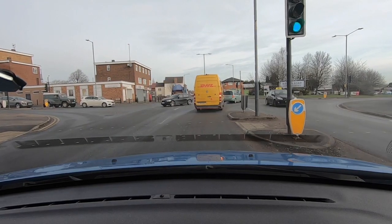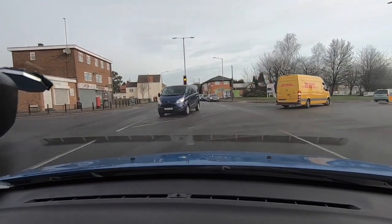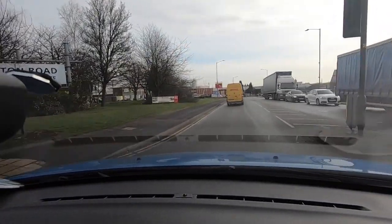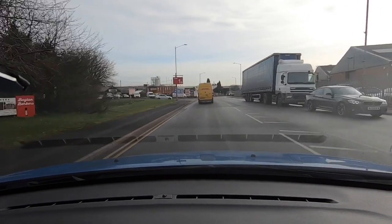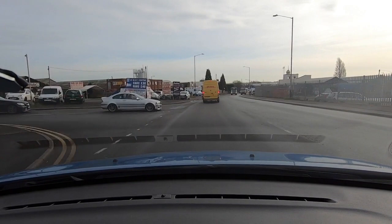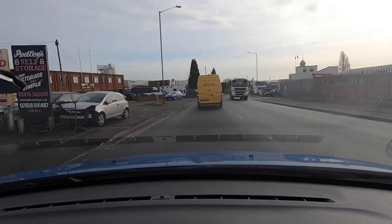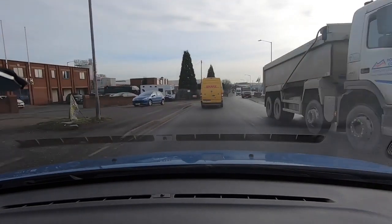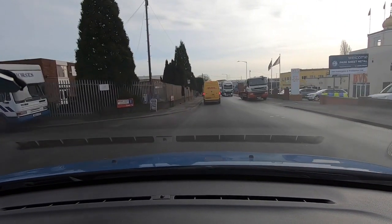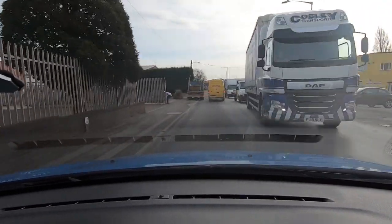So the green car's moving on, that means we can move. And then we can go around. It would be a shame, wouldn't it, to go all the way around the test route, do a perfect test, and then just because you've got held up in the traffic, not realise that the crossing is there, stopped on the crossing, and then failed. That would be a shame, considering that you're like 2 minutes away from the test centre.